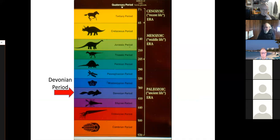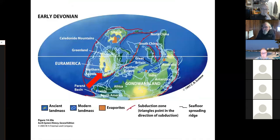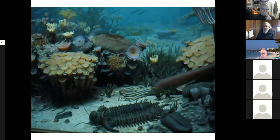Next period is the Devonian period, around 380 million years old. And Devonian period rocks are in this nice bright green stripe that runs up the center of the state. Franklin County, most of you are probably sitting on top of Devonian rocks, at least below the glacial stuff. And Ohio is still south of the equator, about 20 degrees, again, about where Australia is. And we were still under, at least for the early part of the period, this warm tropical ocean. And it was filled with life.